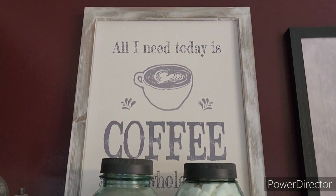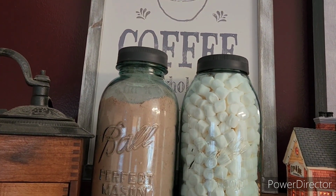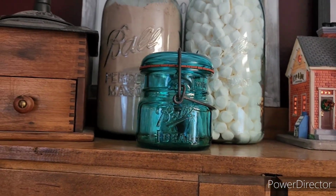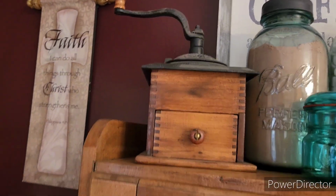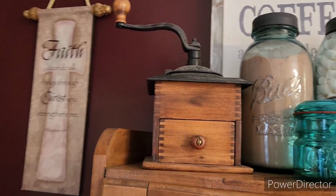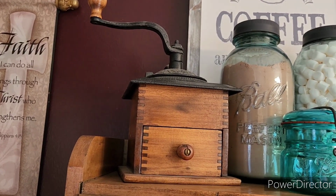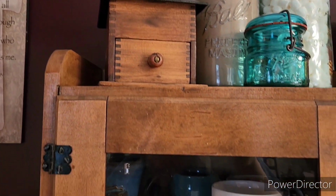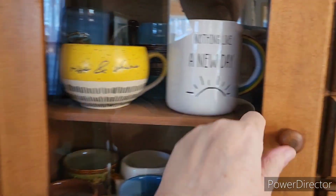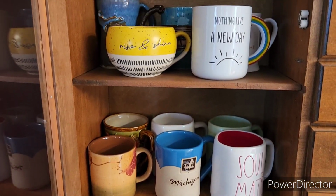And my sign here says all I need today is coffee and a whole lot of Jesus behind it. And then this is an older ball jar right there. We bought this coffee grinder when we were down in Florida. Looks like it needs to be dusted. To think that that's how they ground their beans, but that's how they did it. And then down here, you can see my reflection, is some of my coffee mugs. Now, I will transition out after Thanksgiving to my Christmas mugs.